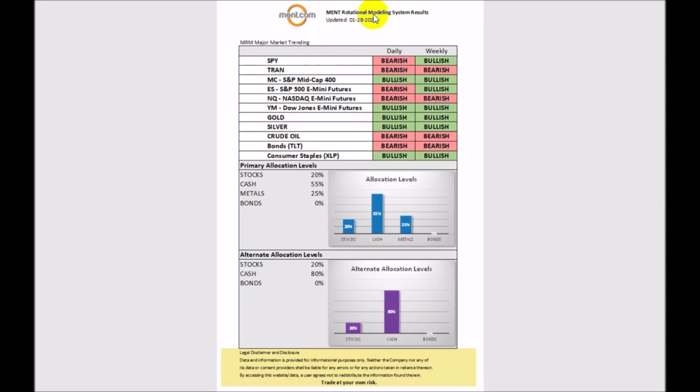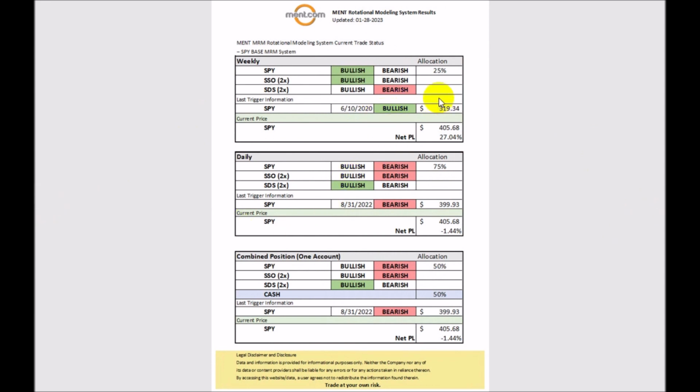Next, this would be your trading account. Now, let me explain that to you. So we have this first one, which is the rotational modeling system. This is your investment account, your IRA, your 401k, your retirement account. This is how you want to protect your capital based on longer-term trending. So this would hypothetically be 90% of your total capital assets.